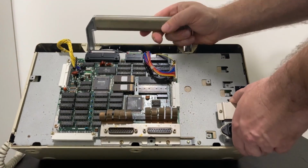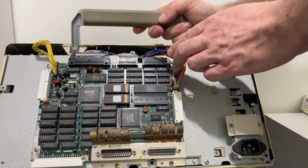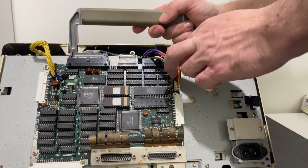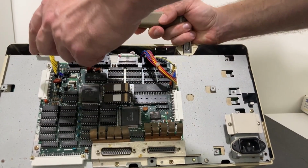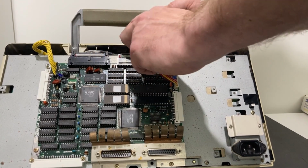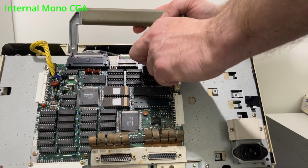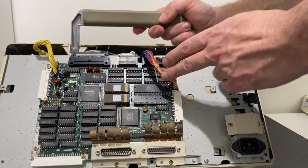I'll just do a bit of a run through on this board. So firstly, you've got your power cord, you've got the buzzer, and it really is a buzzer connector, keyboard, floppy drive, monitor. This should have been where the hard drive one was. My one's missing, obvious reasons.